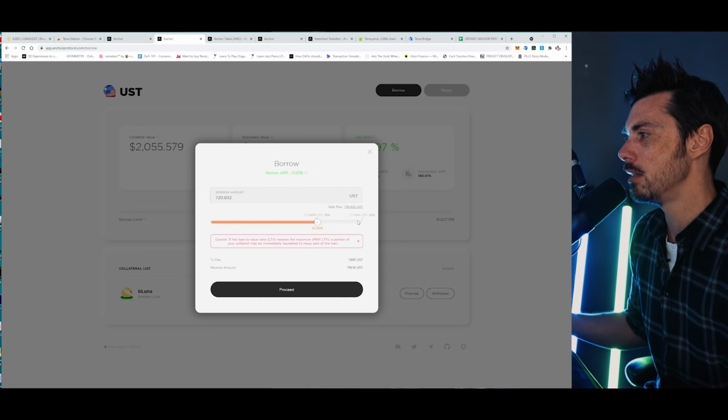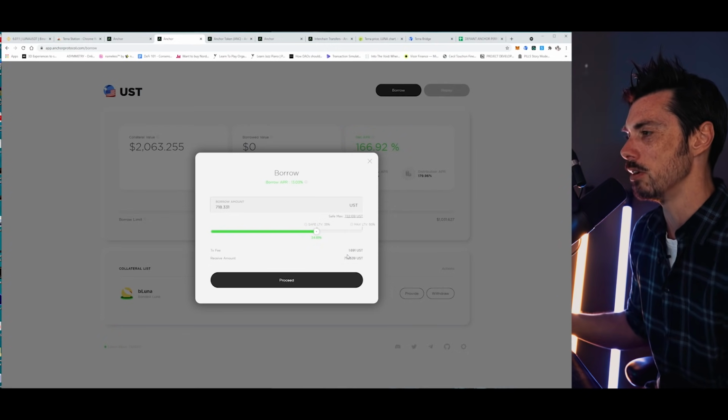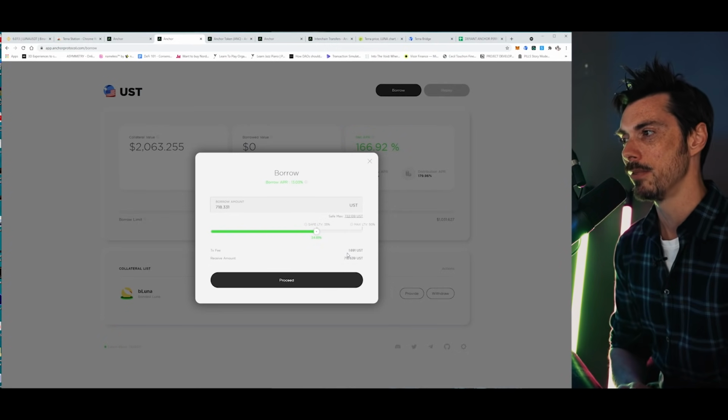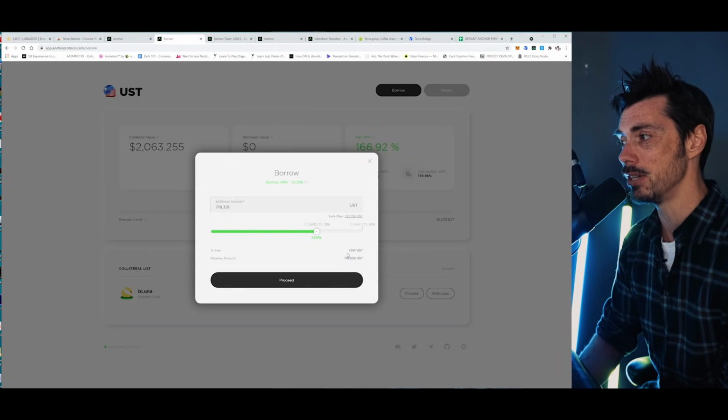So basically, I can borrow all the way up to here. So that's the max I can borrow. But any movement in the price of Luna will result in part of my loan being liquidated. So you want to stay on the safe side of things. So I'm going to push it all the way up to the limit because the promise of this tutorial was full degenerate. So now you can see how heavy the penalty for over-collateralization actually is.